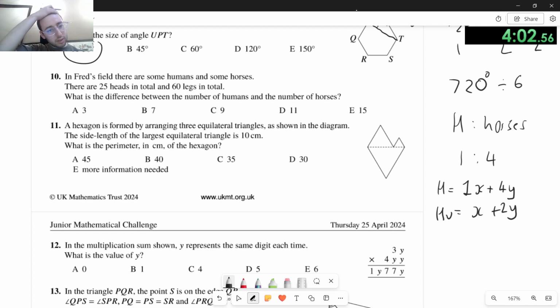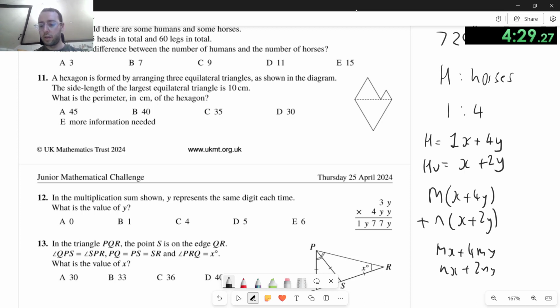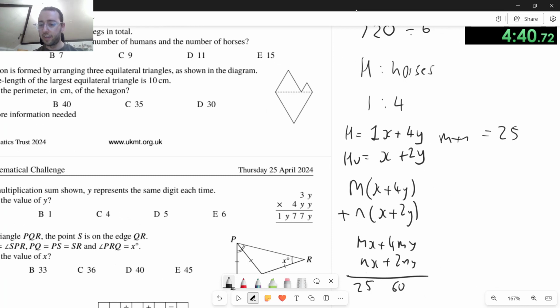That's funny. 10. If there's 10, that makes 40. What's the difference? Okay, now some amount of x plus 4y plus some amount of x plus 2y. Mx plus 4. What the heck am I doing? So this makes 25 heads and 60 legs. What on earth am I doing? M plus N equals 25. 4M plus 2N equals 60. Seriously, what on earth am I doing? So 2M plus 2N equals 50. So 2M equals 10. So M equals 5.